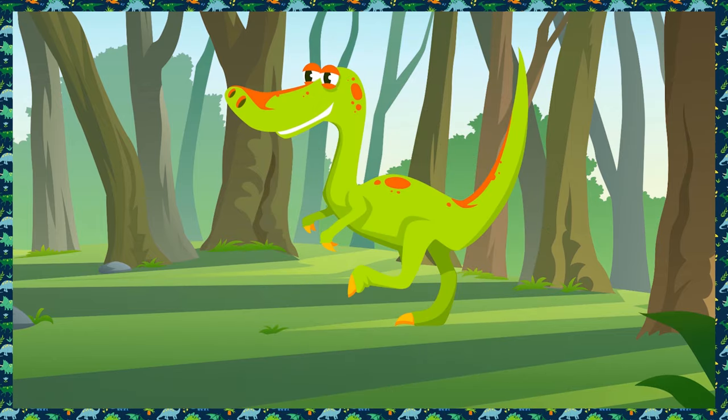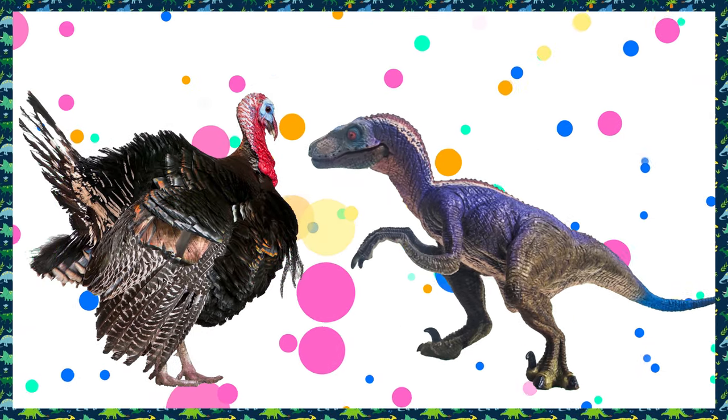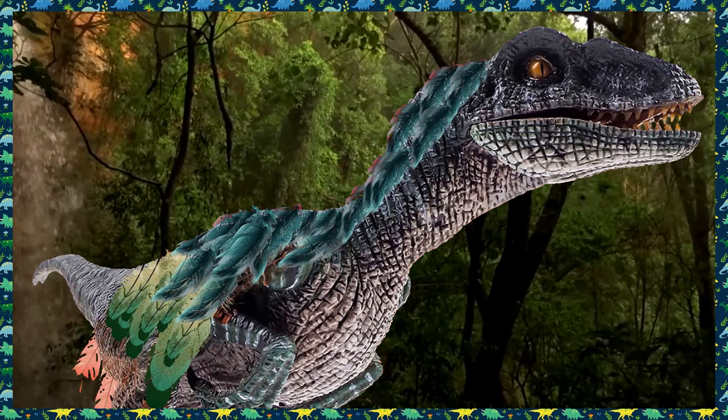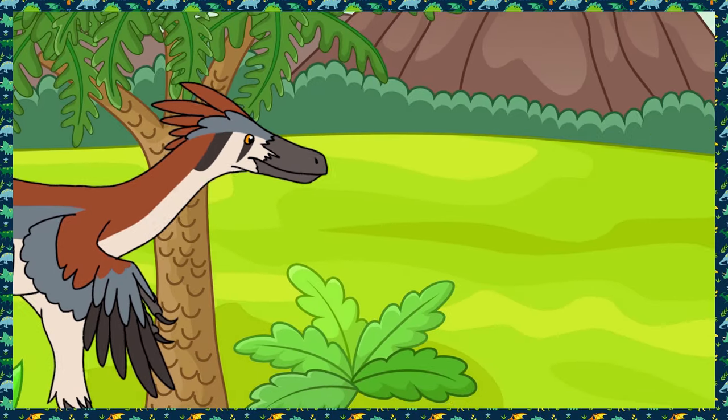Velociraptor. Did you know that Velociraptors were roughly the size of a turkey? They also had fine feathers covering their body, which they would use to keep warm or attract a mate.